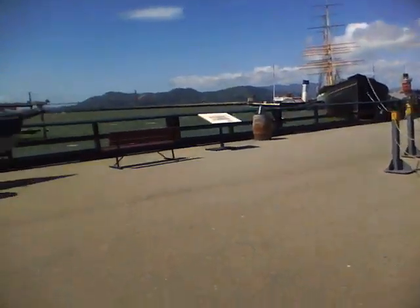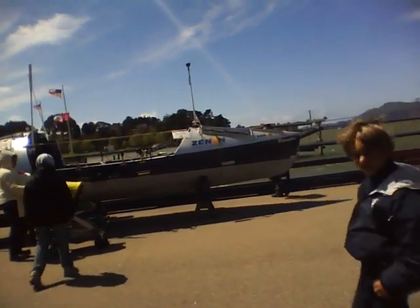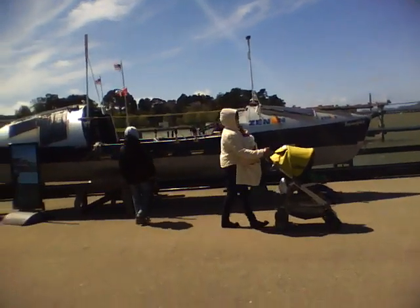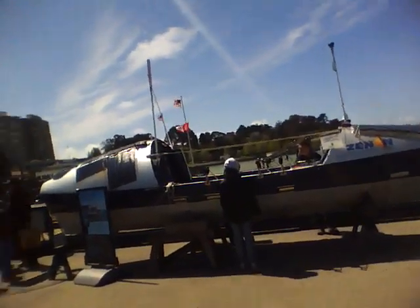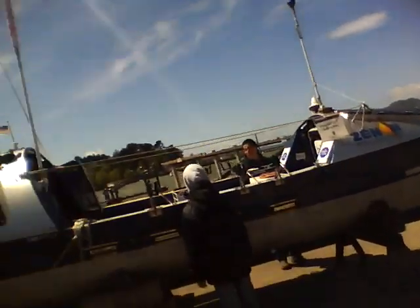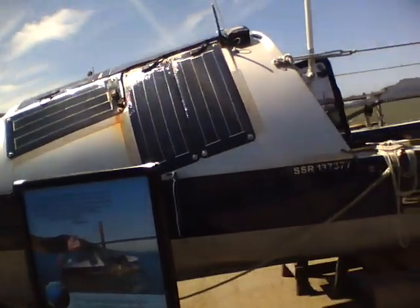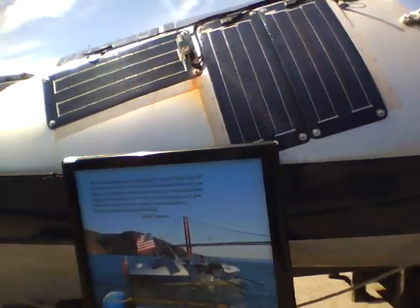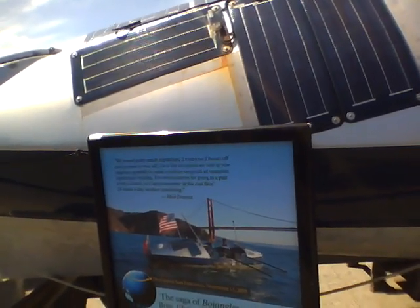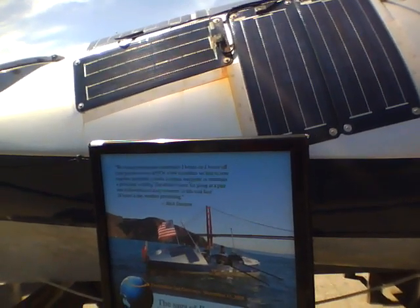Okay, this is that boat that they rowed, two men, and I'll get a little closer here so I can read it. Yeah. Front and the rear with the rudder. 189 days, 10 hours, 55 minutes. They rowed 5,000 miles across the North Pacific to the Golden Gate Bridge.